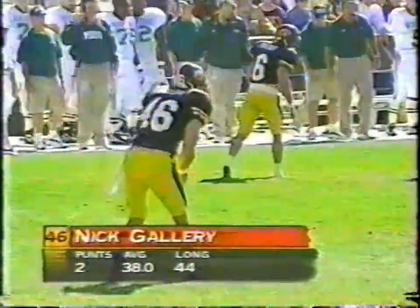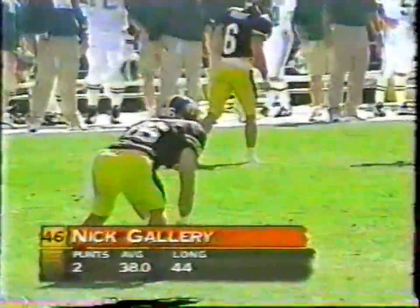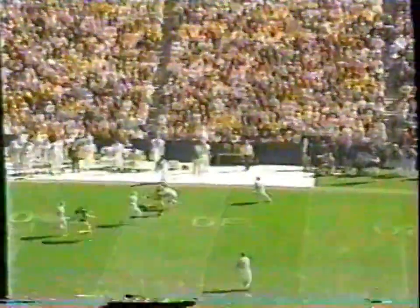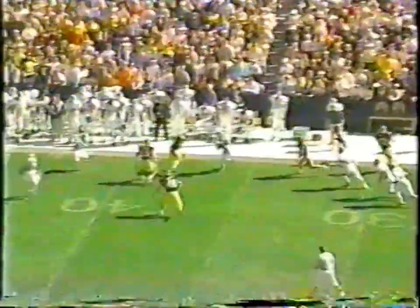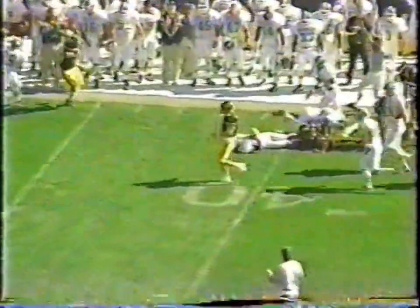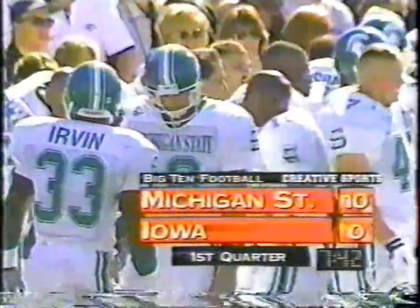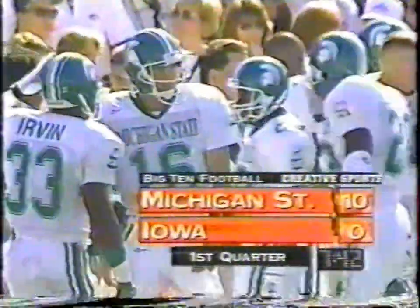And now here's Nick Gallery, the 240-pound punter, back at his own 15. Launches a beauty. Marvin Wright fields it at his own 27. Across the 40 to the 41, and once again, Michigan State will start in excellent field position, leading by 10.